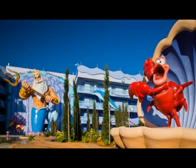These buildings are over the top with their theming at these value resorts. I'll insert a couple of pictures, but you can find everything from over at Art of Animation. They've got a Cars section, a Little Mermaid section, Finding Nemo, and these things are huge. I mean, way, way larger than life, and the kids just love it. So the rooms, when you get to them, have an outward facing door.